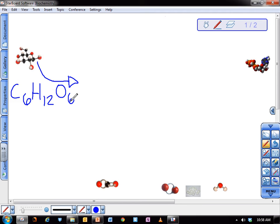Does anybody remember? Raise your hand if you know where this first step takes place, because it's before it goes into the mitochondria. So where does it happen, Debbie? That's the name of it. So I fooled you by putting that one up there. So where does it happen? Cytoplasm. Good, thank you. So I didn't mean to trick you. So this happens in the cytoplasm.